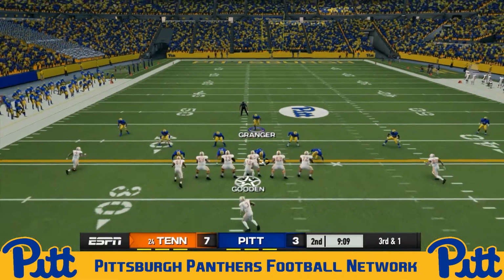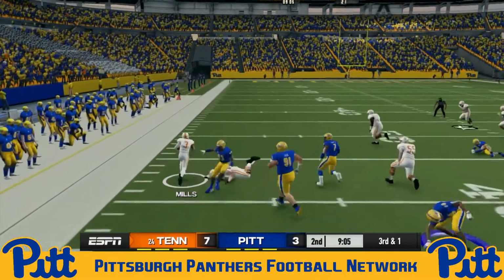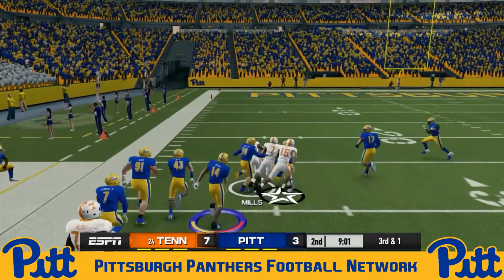3rd and short for the Volunteers after a good Nicholas Mills run. It's going to be Mills again on the screen. He gets away from a Darion Mitchell, unable to haul him down in the backfield, and he's running away from a ton of Panthers defenders.